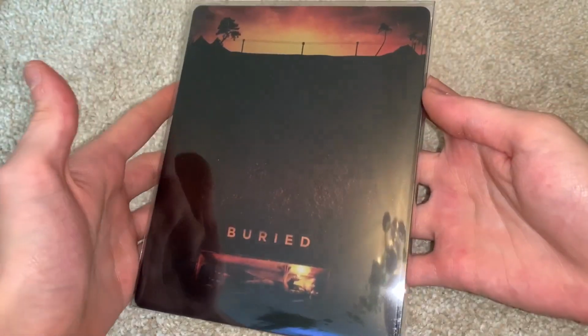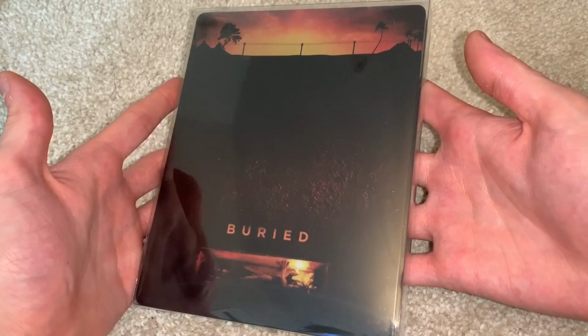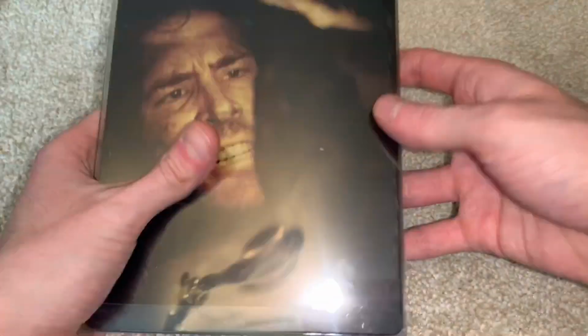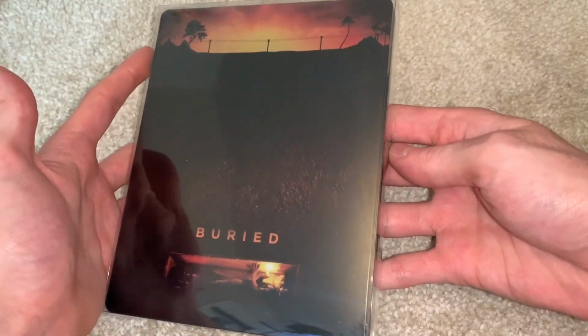All right, next up is Buried. This movie is extremely twisted. If you're claustrophobic, definitely don't watch this movie. But yeah, I think it's really unique. It's really cool. And I had to get this steelbook because I absolutely love the artwork for it.